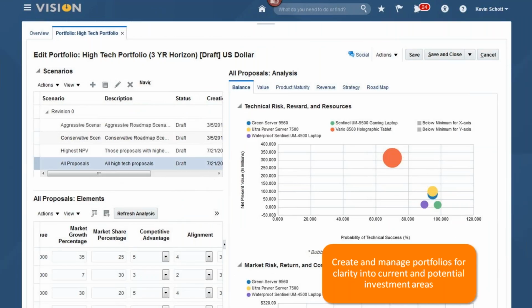And then finally, the product portfolio allows you to create scenarios and compare all these proposals, business cases, to determine the right mix of products or services. And when we look at this, the first risk-reward resource evaluation shows that our tablet project has a bit more technical risk and resource needs, but the financial reward is more than all of the other ones combined. So you get some built-in analysis where you can start to pull together all these ideas that you're evaluating and understand what makes sense to move forward with.